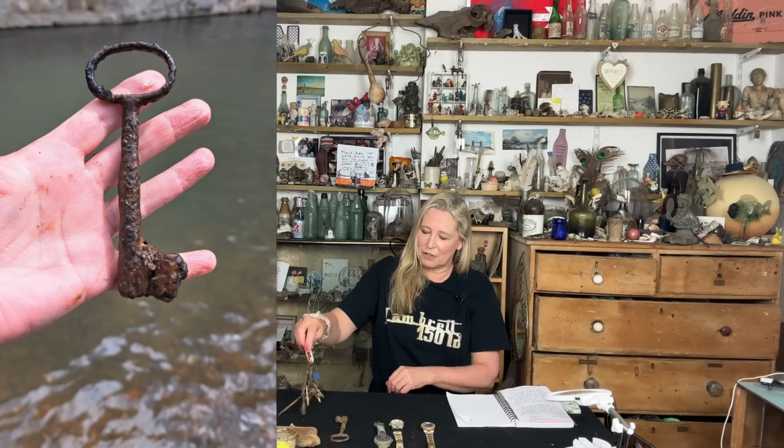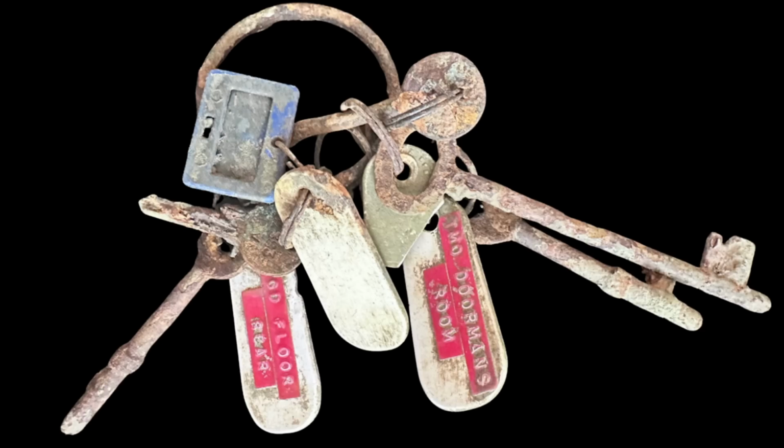I found another crusty pile of keys and I sort of banged all the crust off and gave them a little clean up. And there are some labels on here. One says TMO Doorman's Room and the other one is Wash Up TMO, ground floor rear. So maybe a hotel or maybe the prison again.